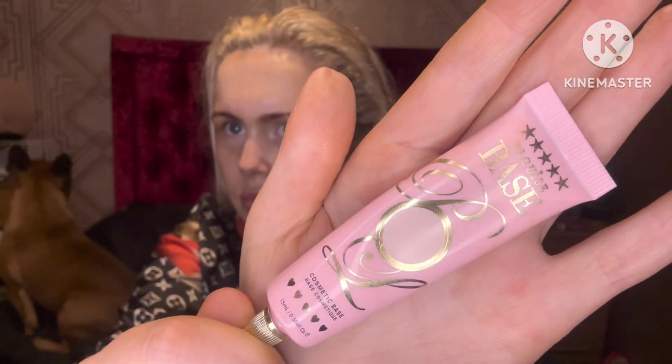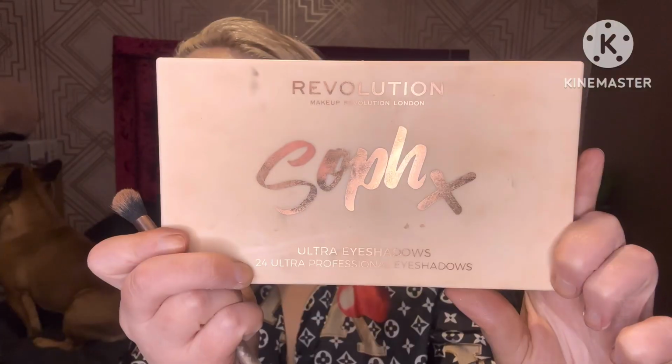Starting out this look with my P. Louise eye base in the shade Rimmel 0.3, just to prime my eyelids, taking a pea-sized amount or half a pea, just a small amount anyway. On the actual wedding day I did use my e.l.f. concealer, the Camo one in light sand.